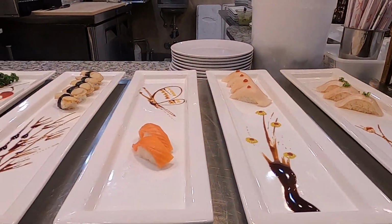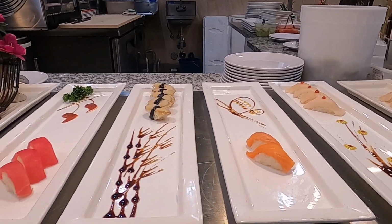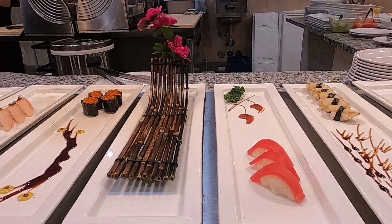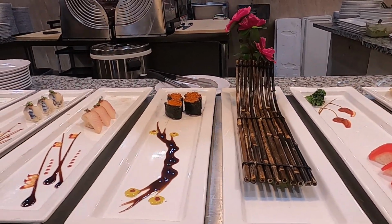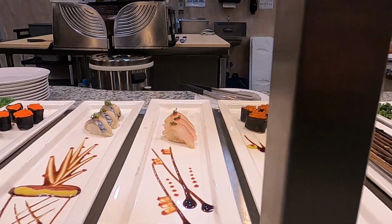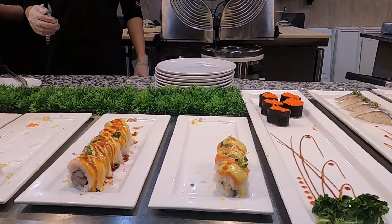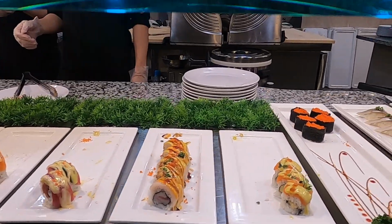And now we're starting to look at some of the sushi items and the sashimi items that they have available. And look at the decorations. They do have really cool decorations in this section. This is where they get really creative with the plate and the plating of their sushis. So lots of colorful selections as well.